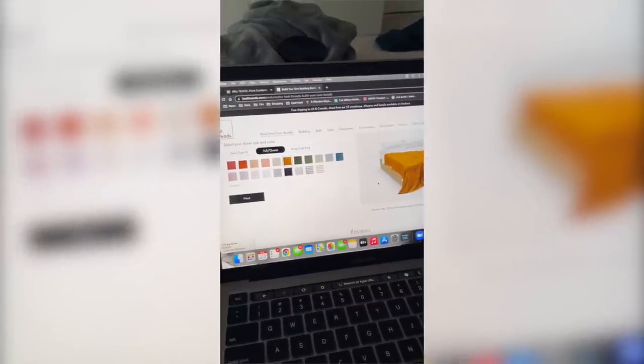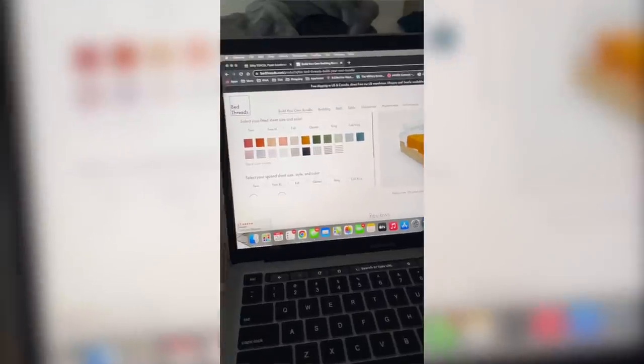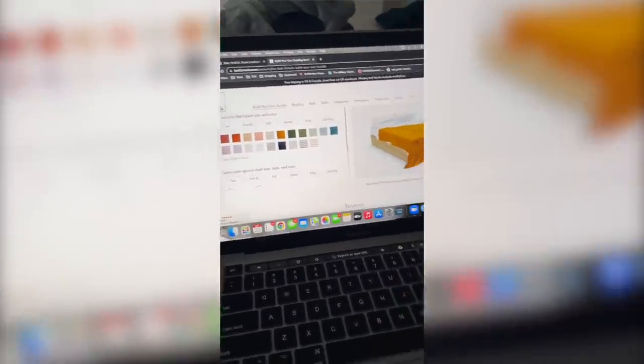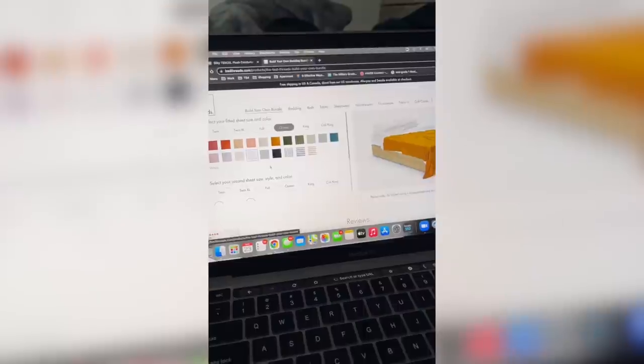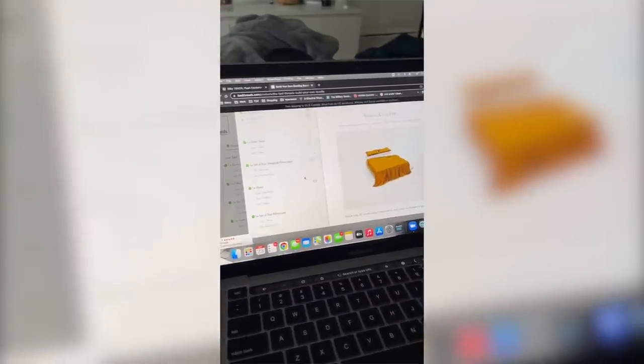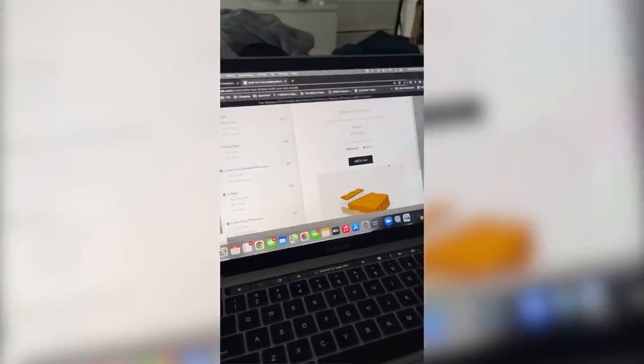I don't know if the quality of these sheets are good. I asked my mom and my mom didn't know what flax is. It's like 100% French flax, something like that. Don't know what that is. So I don't know if that's good or bad, but I guess we'll see. This is gonna cost me how much? $400. Okay, I love that.